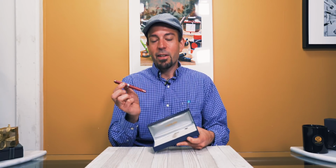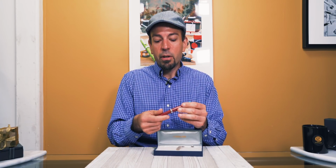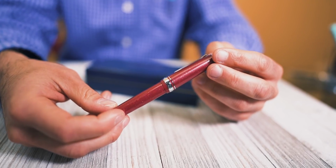Number 4 on our list has an astrophysical connection to the cosmos, and we actually experienced this month the first actual photographic evidence of a black hole. What creates a black hole? Well, a supernova does. So this is the Sailor ProGear Slim Supernova, and this is the ProGear Slim size, which is the smaller sized of the two ProGear models.